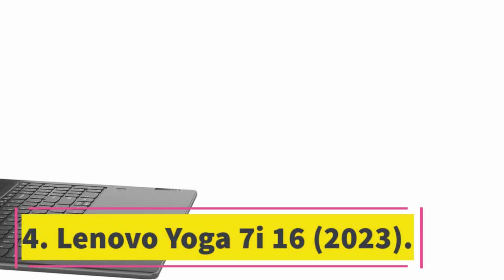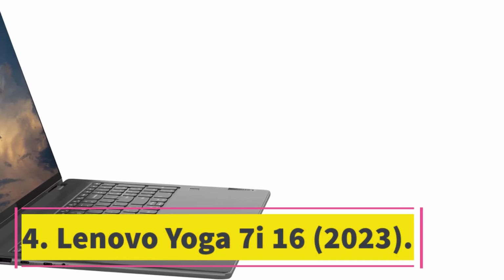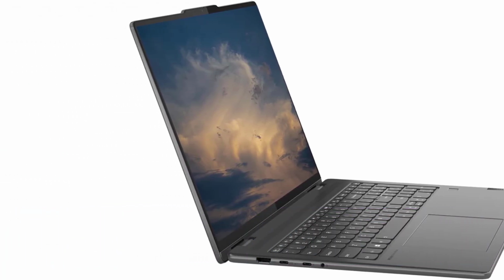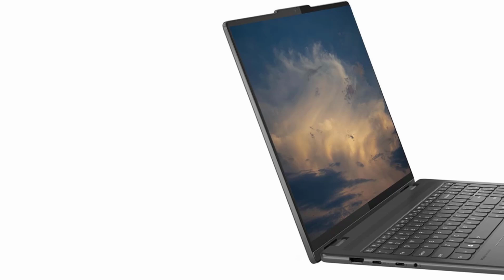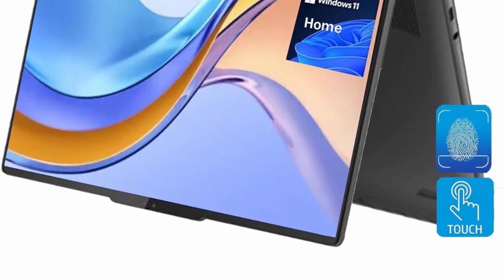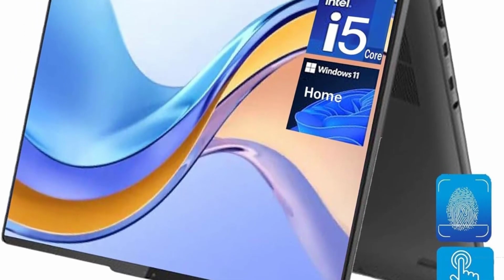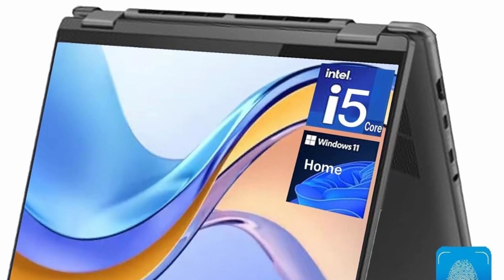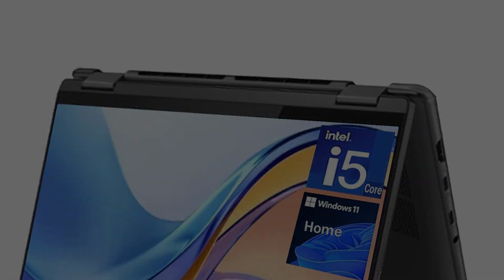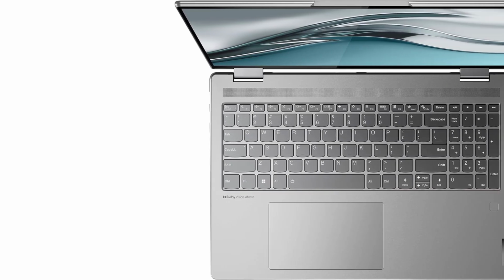Number 4. Lenovo Yoga 7i 16, 2023. If you want something less expensive than the Apple MacBook Air 13, 2022, but not overly cheap, check out the Lenovo Yoga 7i 16, 2023. This 2-in-1 convertible has a large 16-inch display, giving you plenty of room for side-by-side windows and making multitasking easier.